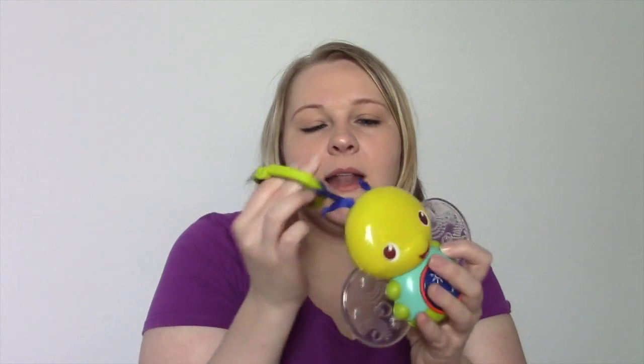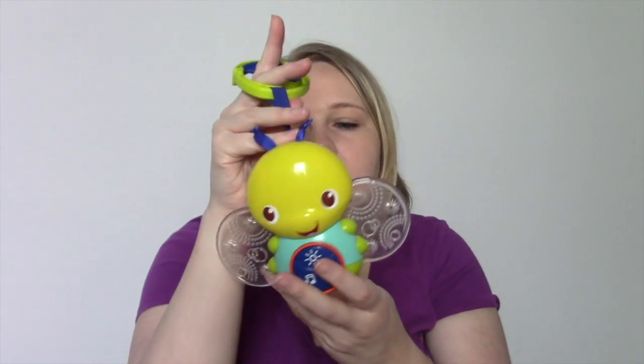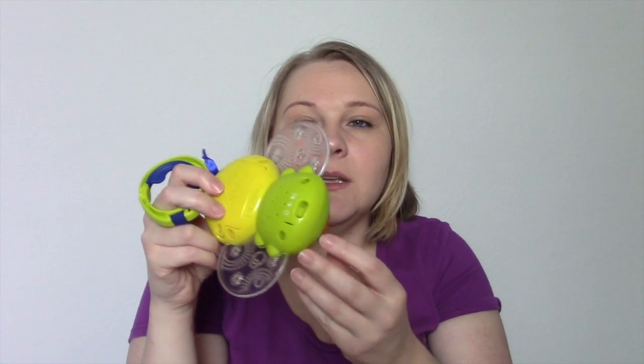So I found this, we found this when he was about to turn 3 months old. We found it at Bye Bye Baby, I believe. It's by Bright Stars. So it has a power.